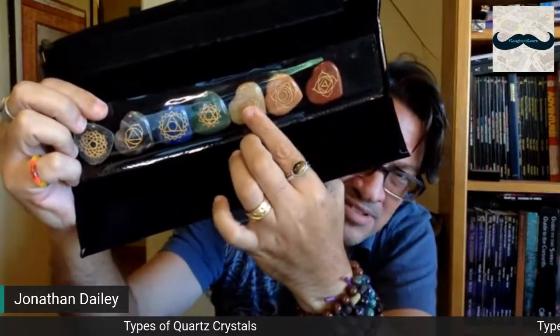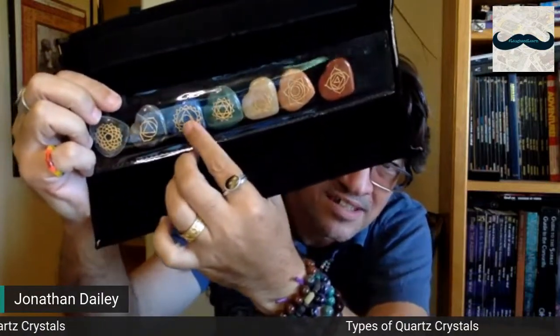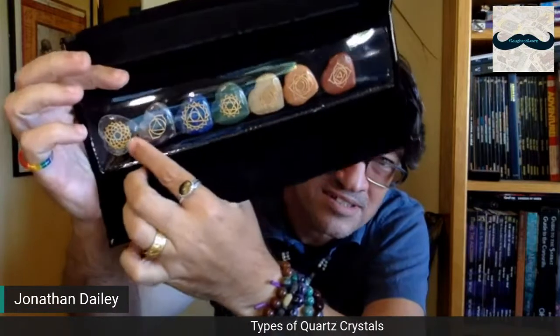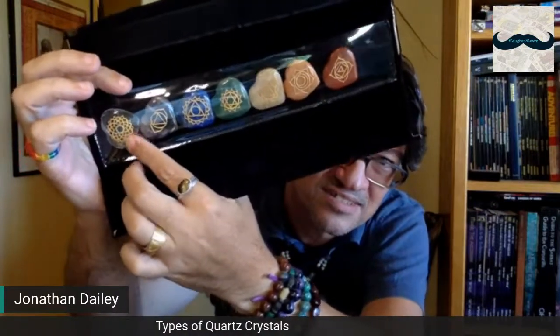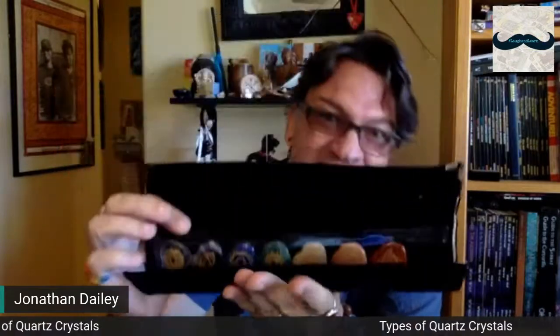Sunstone, or is that one sunstone? I forget what these two are. And then this is Adventurine, Lapis Lazuli, Amethyst, and clear quartz. Those are nice. And they come in a nice little case, too. And it's a chakra set. And it wasn't that expensive, I think. I don't remember what I paid for this. Richie, 35, 45, something like that. I can't remember.